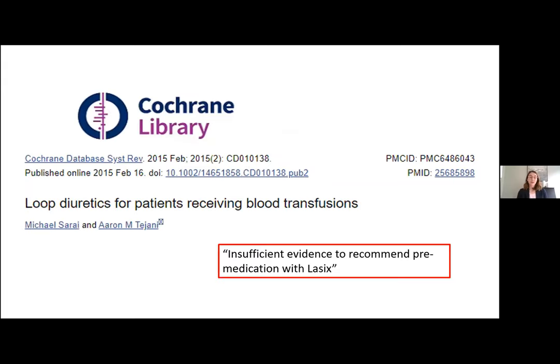A 2015 Cochrane systematic review included 4 studies that involved 100 participants. 2 additional studies showed improvement in the pulmonary capillary wedge pressure with Lasix pre-treatment. And there was another study that showed improvement in the FiO2 with Lasix pre-treatment. The authors of this review noted that, again, these are surrogate outcomes and none of these studies used an endpoint of TACO development. So they conclude that there's insufficient evidence to recommend pretreatment with Lasix and that well-conducted RCTs are needed.